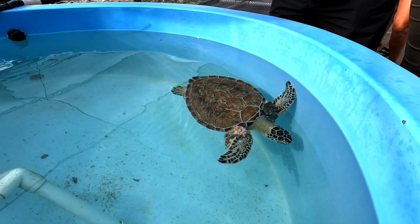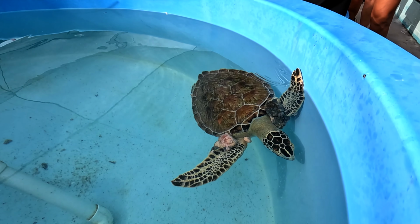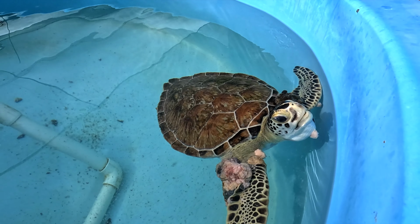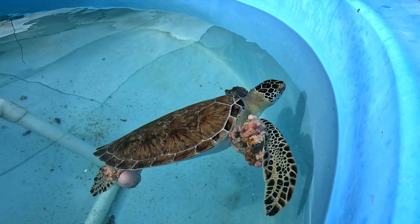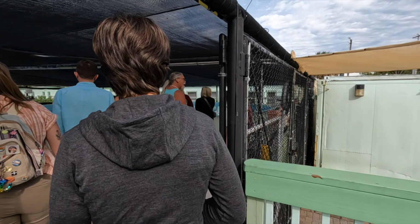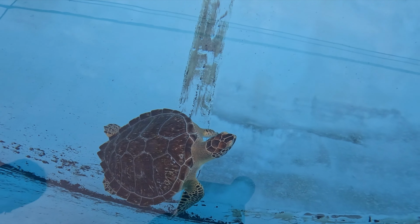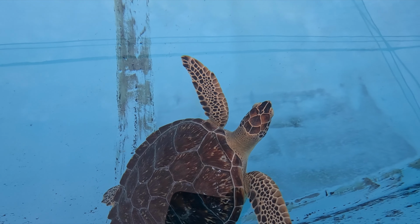The most common operation they do is the surgical removal of a debilitating viral tumor called Fibropapilloma, a contagious disease to turtles that is found all over the world. They also treat and rehabilitate turtles that have had boat strikes, become entangled, or have ingested trash like floating plastic bags and even fishhooks.